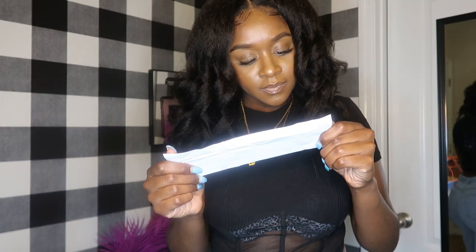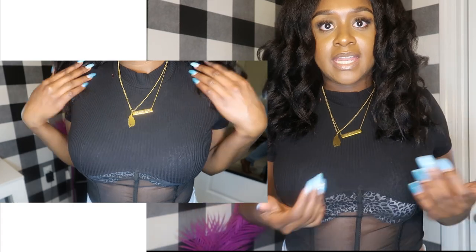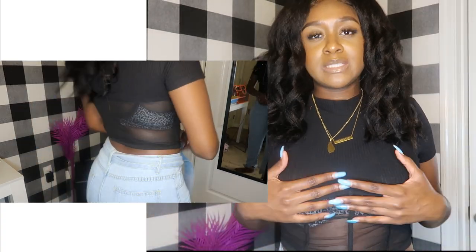Yeah! So the next top I got is this, let's see. What they call it is a rib knit mesh hem mock neck crop top. Those are a lot of nouns. It's a crop top, obviously, but it has the boning of a bustier, and it has the cutout around the breast. So you probably don't want to wear a bra with this, or if you do, it needs to be a strapless black or a bralette, something that could go with the theme of the shirt, because the bra definitely shows in the back.